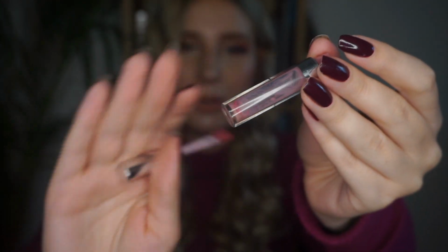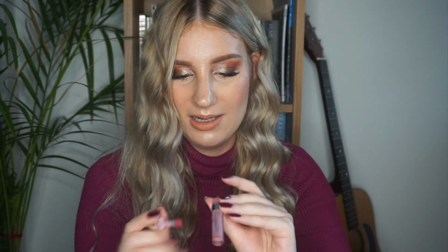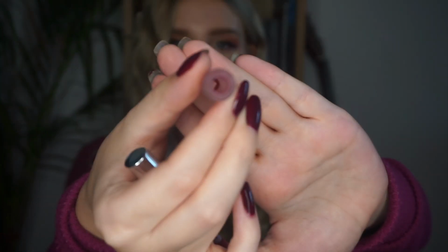There's a tiny bit left at the bottom there, but the wand doesn't reach it, and honestly it's really empty. I'm hoping you can see that. So I scraped absolutely everything I could, and it is finished. I wasn't surprised by that at all. These lip glosses are quite easy to get through, even for me, which isn't really a lip gloss person.